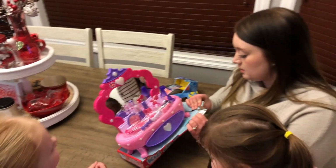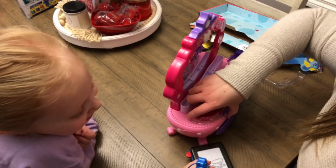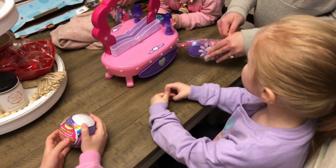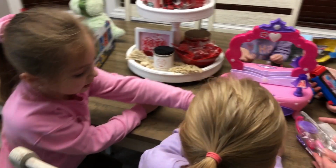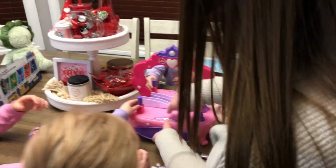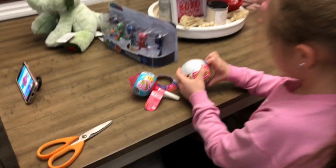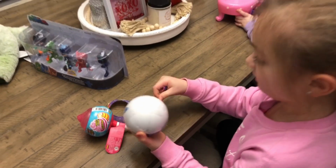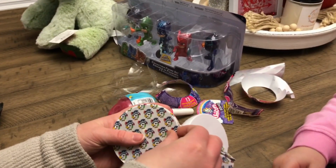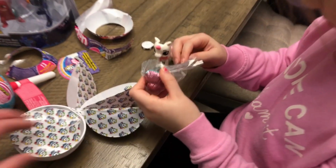Cassidy. Cassidy got makeup. That's pretty cool. Cassidy got a makeup set. So many toys to open. Oh, it's a pink unicorn. It's hair. A white one with pink. You have hair.